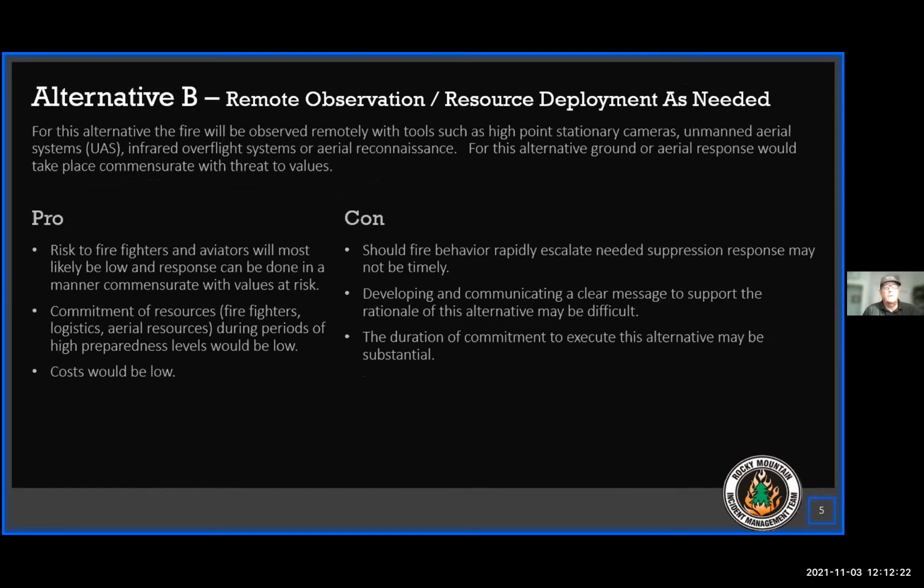We were able to lower the risk to firefighters and aviators. We were able to shrink the amount of time that the resource commitment would be needed, and we would be able to lower the cost. That was the pros. Some of the cons, the risk part of this, should the fire behavior rapidly escalate, we would not be able to put the resources there in a timely fashion to protect the identified values.